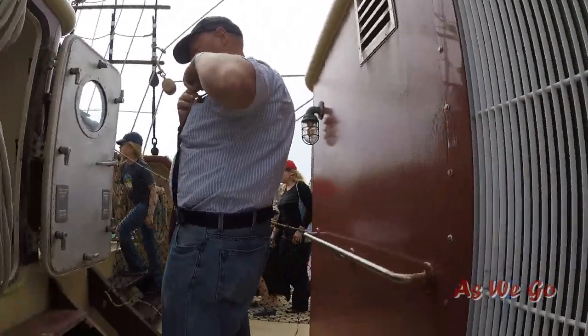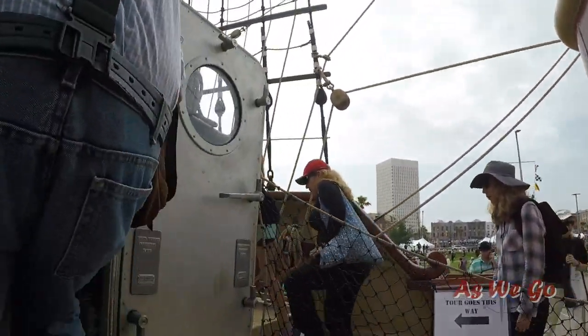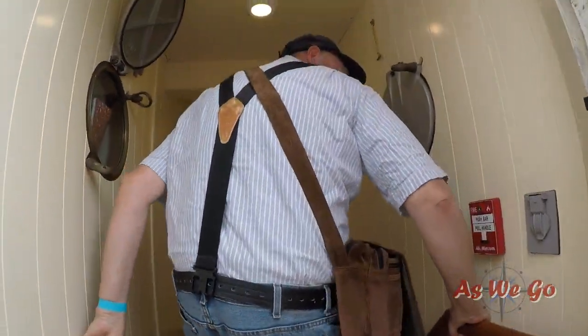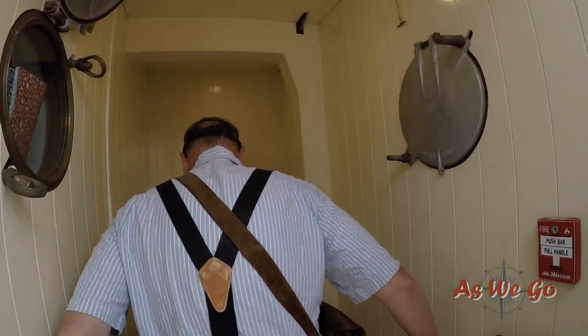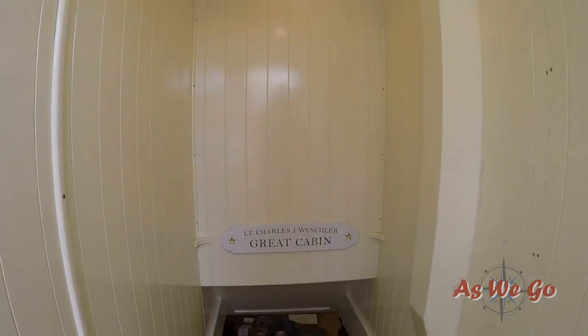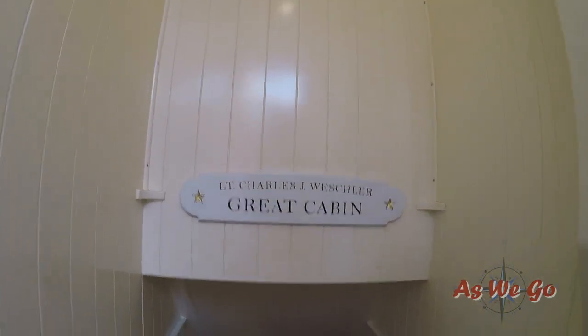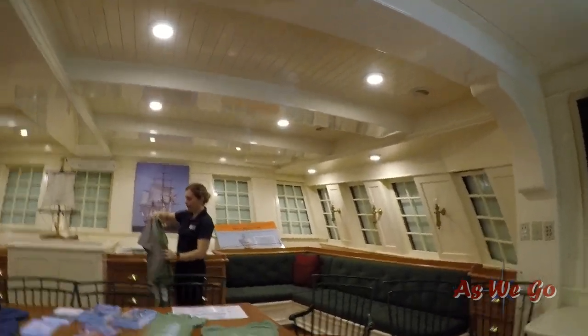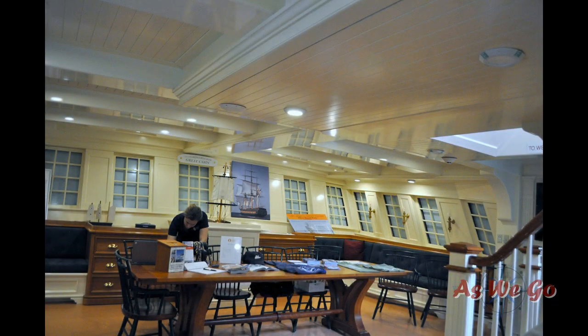But in the meantime, we followed the little arrows. The floor goes this way, and we discovered that we were able to go below decks and see what there was to see. This companionway led down to the great cabin. It's a beautifully appointed room, and you'll notice the windows around the stern area there. Now, they're covered with steel right now because that's required by the Coast Guard for safety, but they are in the process of getting some different glass and they'll be able to keep those uncovered.